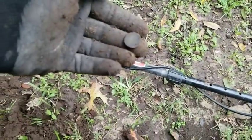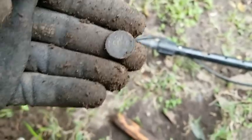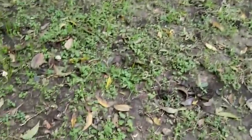Brand new location and the very, very first hole. It's a wheat penny. That is a good sign. I'm right along the driveway too, so we're gonna see. Got quite a bit here to do. A lot to do, so I'm gonna keep trying.